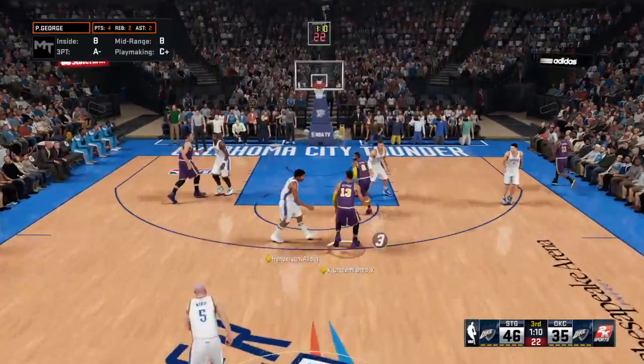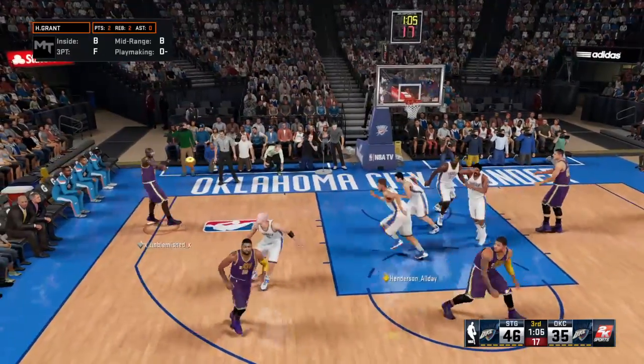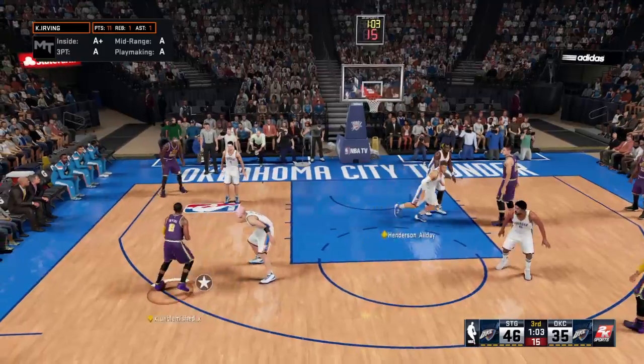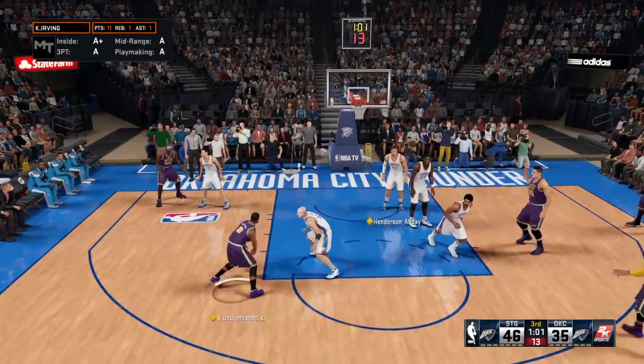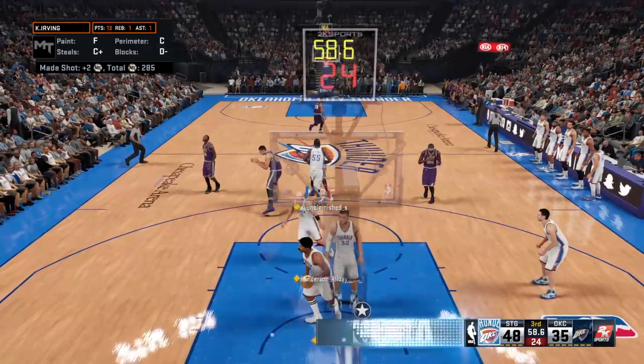Atlanta making some changes. Alex Lenz checked in for Okafor. Paul George comes in for Damari Carroll. And it's Crawford in for Andre Robertson. Here's Irving. In Atlanta again with the bucket.